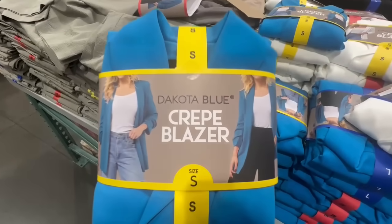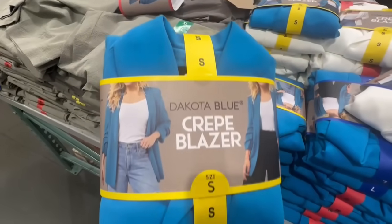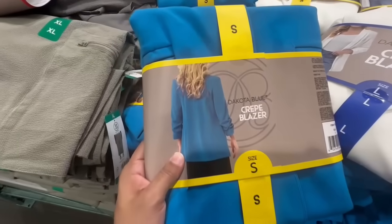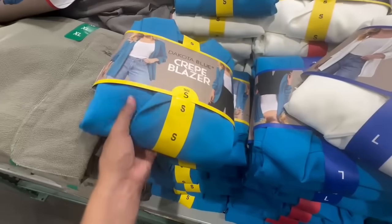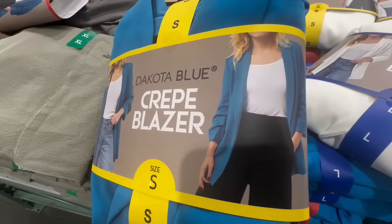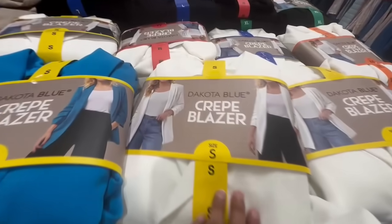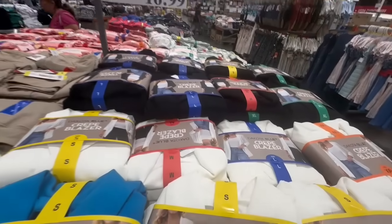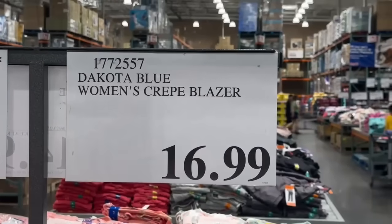I'm loving the shade of blue on this Crepe Blazer. This is so pretty. I remember last year one of the more popular colors was the hot pink Crepe Blazer, and it seems like the style is rather the same. They're still a little bit on the longer side, but these are really cute. I love the sleeve detail, and in terms of the shoulders, it's not very tight. I would say it runs a little bit big, but I would still stick with your regular size. I remember last year I purchased them on sale, so I would recommend waiting. Right now they're going for $16.99 each.